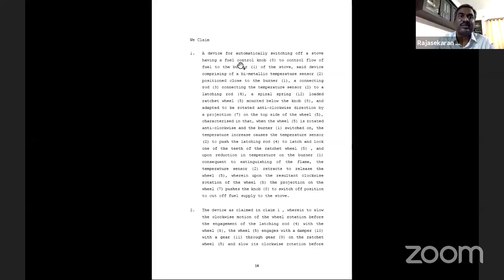If you just look at this particular claim, you will know it is a device. I'm talking of a device. I'm claiming a device. We claim, the company Digas claims a device to do what? For automatically switching off a stove. What does it have? Having a fuel control and other things. Okay. Now the device, when I explain what it is, I then design this additional feature that I add to an existing gas stove. I say this device comprises of. We use the word comprises of. What all do they have? They have a bimetallic temperature sensor in a position close to a burner, a connecting rod connecting the temperature sensor to a latching rod, a spiral spring loaded ratchet wheel.